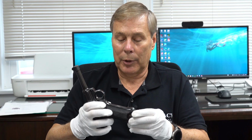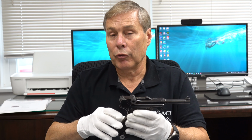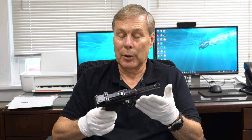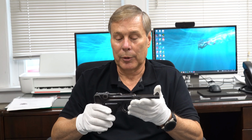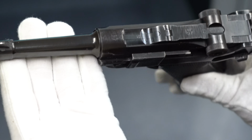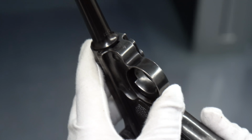And I have guns up to 1940 with those property marks. But in 1941, they no longer did that. So there's no way of knowing if this went to the Navy, other than if you read the story and believe the story, it was captured from a U-boat. Let's take a closer look at the gun, and then I'll tell you a little bit more about the background of this story. So I would rate this gun at about 95%, maybe 94, covered in original blue.